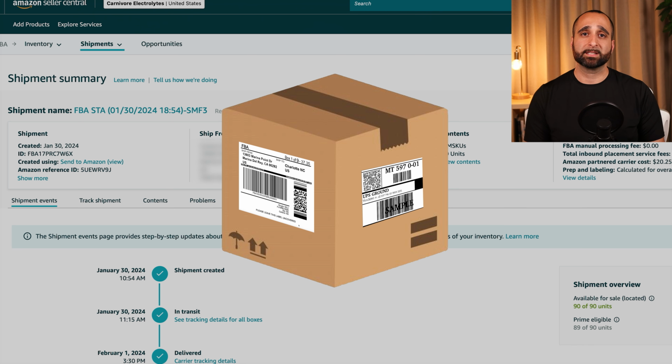Once you've got your boxes all labeled up, you've got a couple of options for getting them to the right destination. You can swing by your local UPS store and drop them off, but if you're not keen on making the trip, or if there isn't a UPS store conveniently nearby, you can actually schedule UPS to swing by your house and pick up the boxes for you. This can be a real game changer, especially if you're not located close to a UPS store, or if you're dealing with a large shipment. So go ahead and choose the option that works best for you.